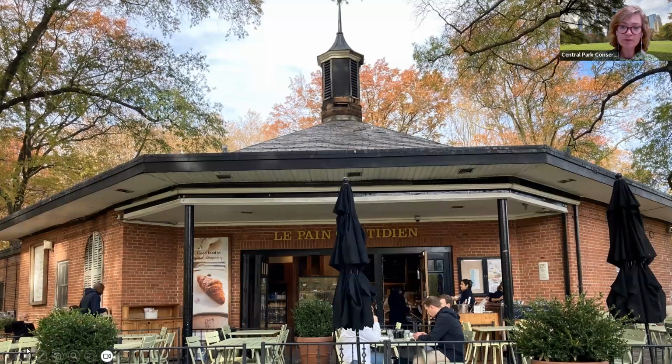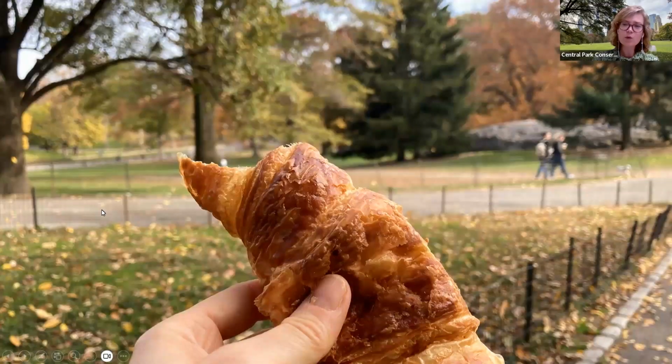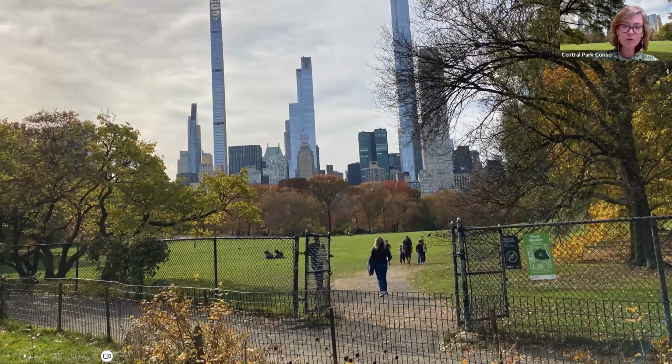Now, this is what the front of the building looks like today. The current structure that we see was built in the 1950s. And they do currently have mineral water on offer here, but we've already been burning quite a few calories, so we're going to taste a croissant instead. And we'll take one glance back at Sheep Meadow. I can never get enough of this view, but let's keep moving.